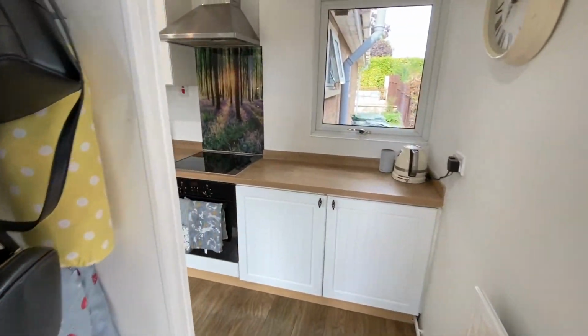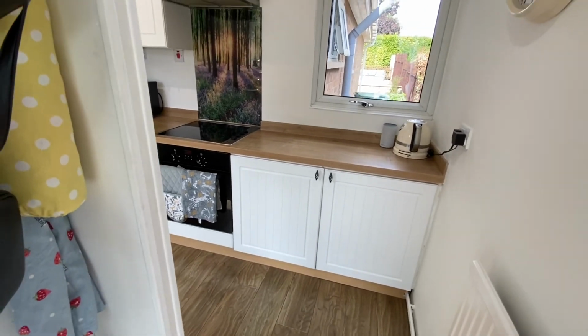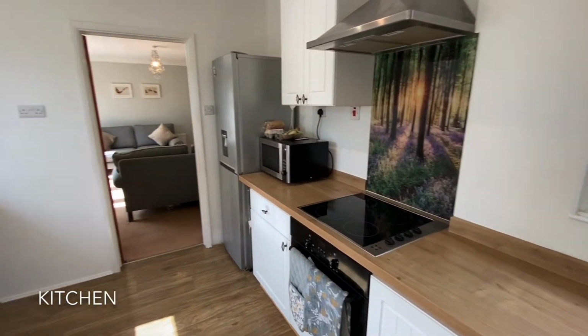On entering the property, we're initially met by this entrance hallway, which leads through into this modern fitted kitchen.